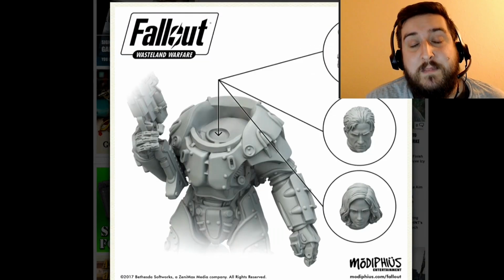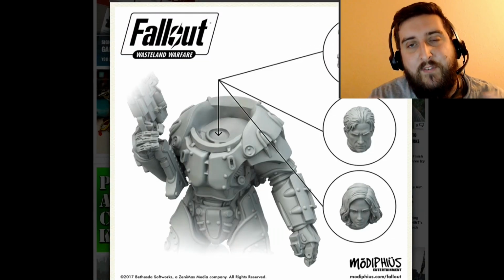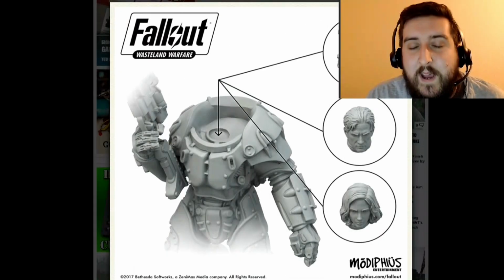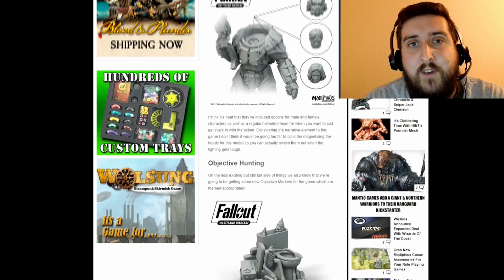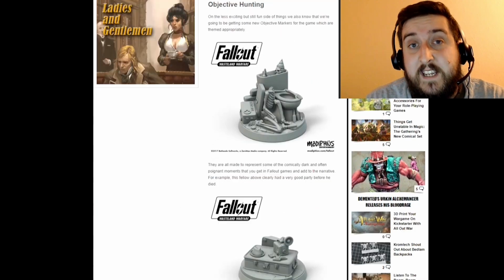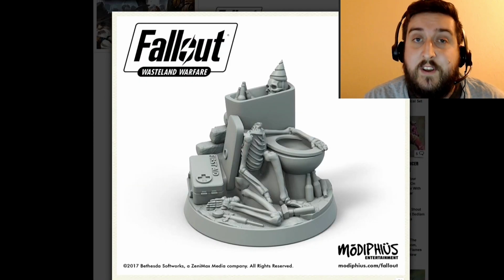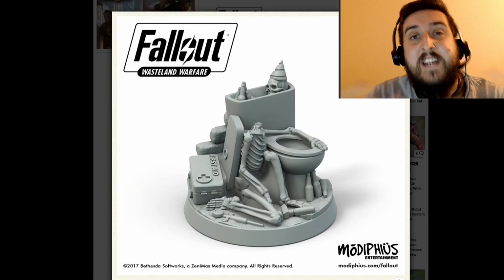As well as that, they've also got the announcement of the new power armor set. This comes with 3 different heads. Based on the survivor that you picked, be it male, female, or just the helmeted version, you can switch things out and play around with these. If you're a fan of magnets, you can use those to decide who suits up in the power armor when. It's a really cool option to add a little bit more customization into the mix. And then this is also followed by the announcement of a whole bunch of objective tokens as well. All of these have been done so they narratively fit into the world.